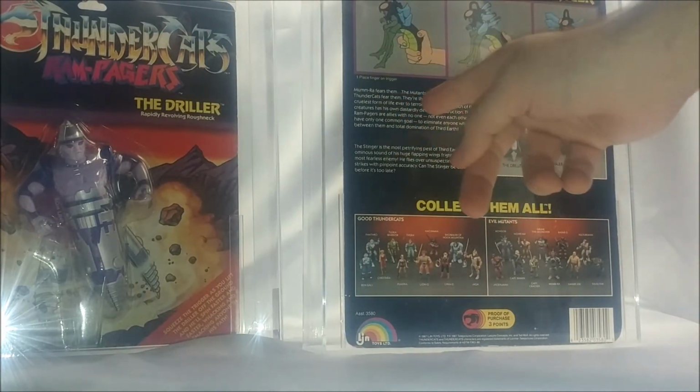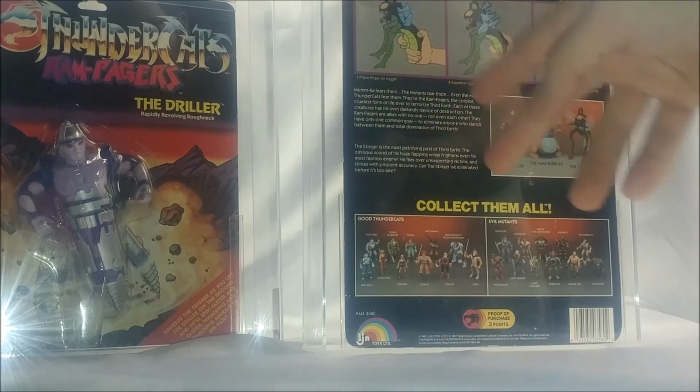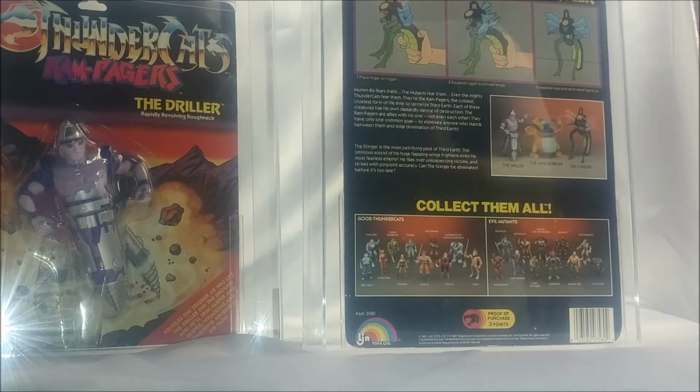This up here is a generic paragraph that just tells you the Rampager story. Mumm-Ra fears them, the mutants fear them, even the mighty Thundercats fear them. They're the Rampagers, the coldest, cruelest form of life to ever terrorize Third Earth. Each of these creatures has its own dastardly device of destruction. The Rampagers are allies with no one, not even each other. They have only one common goal, to eliminate anyone who stands between them and the total domination of Third Earth.